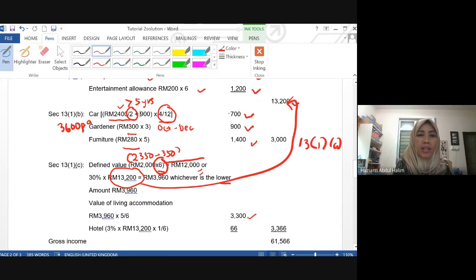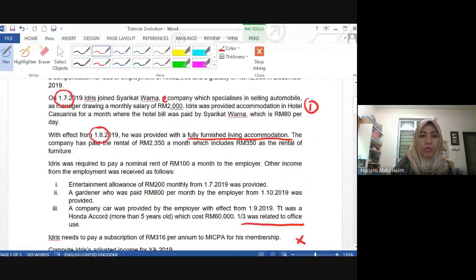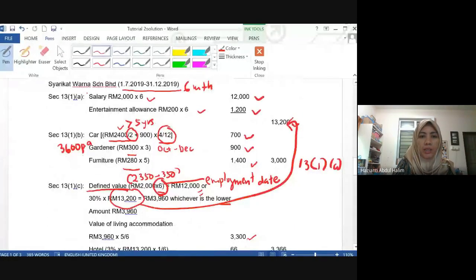Alright, so this 6 month, ini sebab this is the employment dia dengan company tu. Alright, again, bila you calculate the defined value, this is your first step. Defined value mesti ambil employment date, which means dia kerja dengan company ni is in July. Alright, so July until December is equivalent to 6 months. Betul? Okay, so the employment date dia July until December, which is 6 months. Sebab tu kita ambil 6 dekat sini.